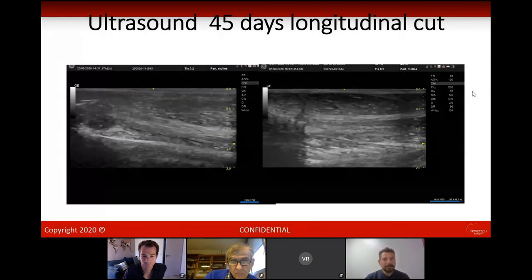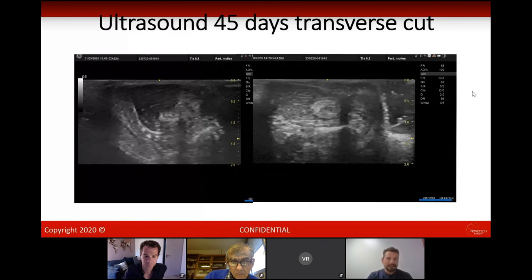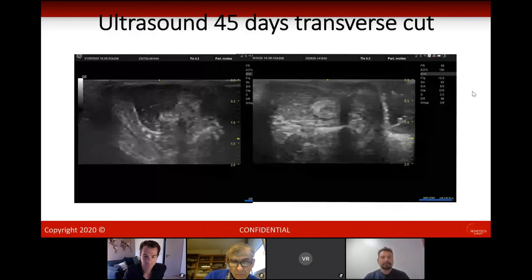And next slide, if we do a transverse cut, you can see the U shape of the tendon because, as I said, you open the belly of the muscle and you apply your prosthesis at the groove of this opening, and you stitch the tendon to the muscle at each side. Then you close the muscle. That's what you have in the transverse cut, a U shape of the prosthesis over there. Next slide, please.